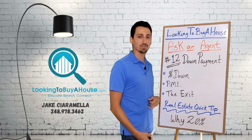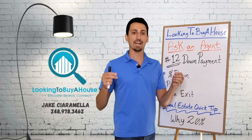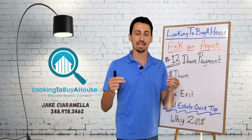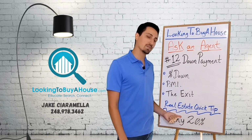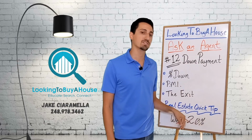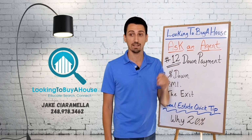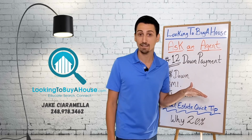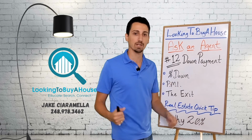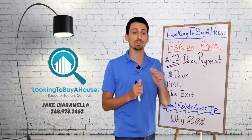When we talk about why 20%, other than the fact that it takes PMI off right off the top of your loan, it actually puts you in a position where you're able to maneuver within a market if there's ups and downs. If I lose 5% equity in a year, and for whatever reason, I still have to sell, I gotta move, I'm in a position where I can do that. If I have 5% down and the market goes down 5%, my home is worth dead even. I mean, I could be in trouble. I might not be able to get out. So this allows you a little bit more freedom within the market, that if you had to sell, even for a little bit of a loss, you can sell, you've got the money to do it.